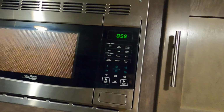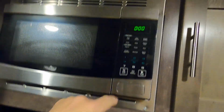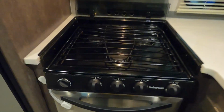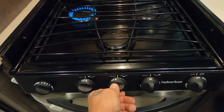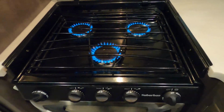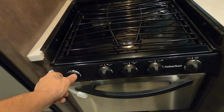Microwave, sure that working. Up and clear. Light and fan above our cooktop here. It's glass top. Makes an excellent backsplash. Turn that to light. Hit your spark. Do that on all three here. Just show them all working. Show them all back off. Pilot light to light for your oven.